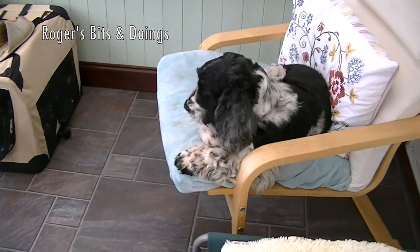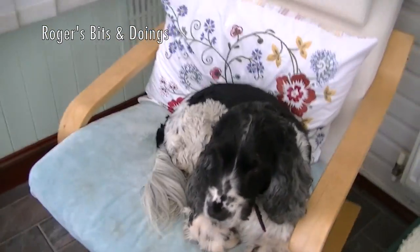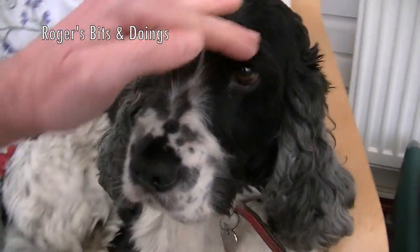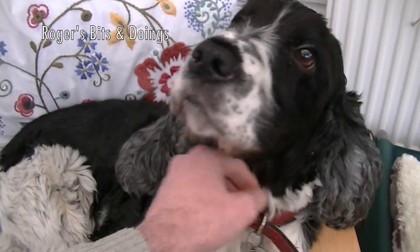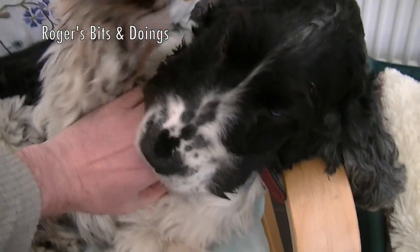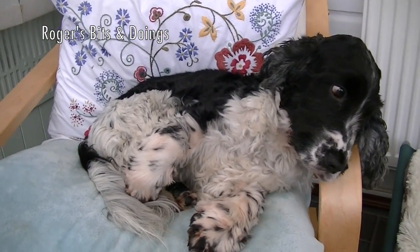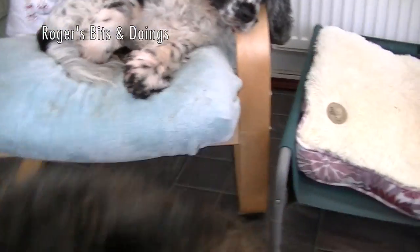And this is another little visitor. This is Ludo. You don't have to chew my boots up either. Ludo's a black and white dog. I've forgotten what type you are, darling. Are you a cocker? I think he's a cocker. You are a cocker. Ooh, you like it. He likes a rub. All dogs like a rub on their belly. Oh, hello, Molly. Bit close.